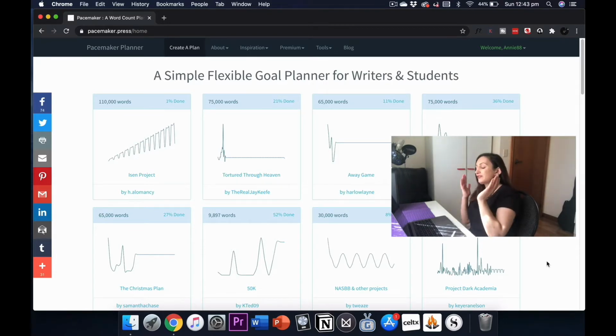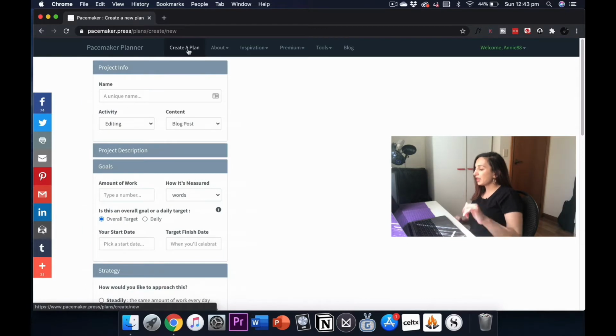So like I said, this is the first page you'll come across, and this is basically showing you other goals and trackings from other people that use this website. Because as I mentioned, if you do use the free option, your goals and tracking aren't private. So anyway, to start, we're going to create a plan up here. And this is where we get to the fun stuff.